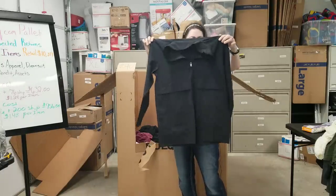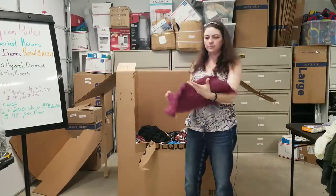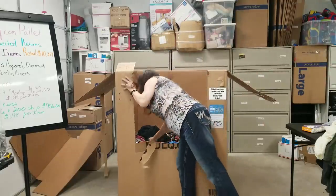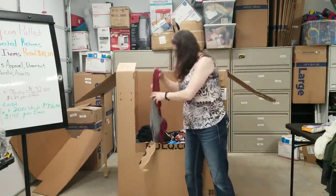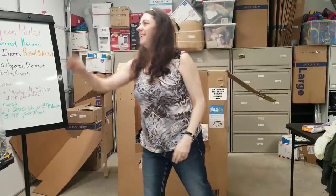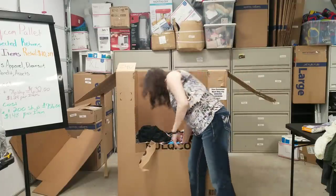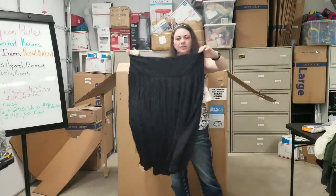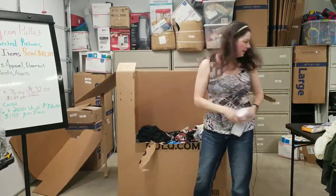A black, it's almost like a windbreaker material. Just a plain purple t-shirt, very soft and comfy. Oh, we've unboxed some of those already. What's this one say? All things jingle, ladies. I think there's some innuendo there. All right, pair of underwear. All right, skirt, pleated skirt. Some winter socks.